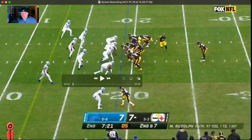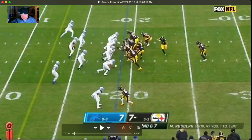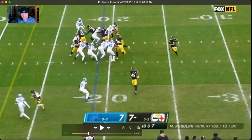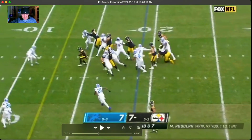Here's the next play we're going to cover here. We're in the second quarter, game's tied at 7, single back. We got some motion and stuff going on, but here we go. Najee gets the carry. We got a crease up the middle. He's taking advantage of that, and boom, he hits the second level.